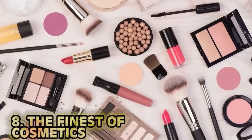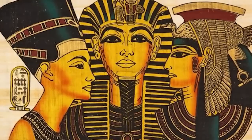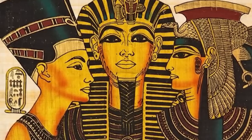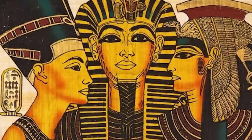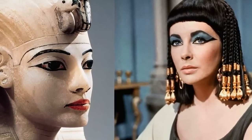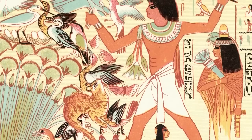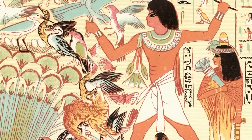Number 8, the finest of cosmetics. The cosmetics of ancient Egypt were not just for looking good, they were for feeling good too. Like on the inside. Now, as such, those professionals who made the stuff took it pretty seriously. Not just because of a passion for the art, but also because they'd be judged pretty damn harshly if they did a bad job. If they sucked, it would mean having the whole neighborhood give you a bad reputation. And in the cosmetics business, just like show business, it's all about that reputation.